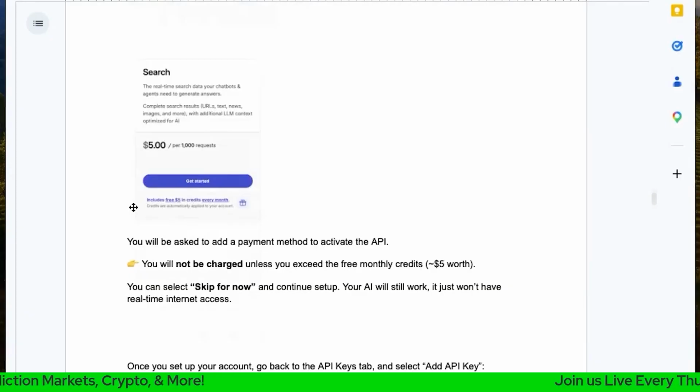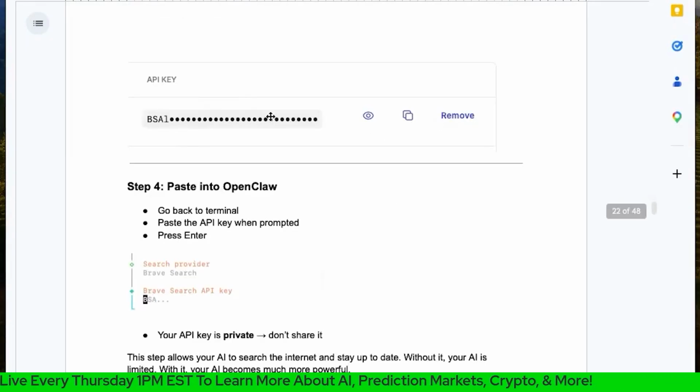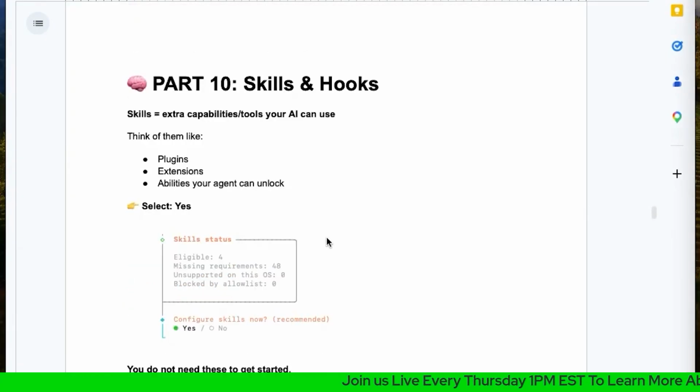And you'll be asked to add a payment method to activate the API, but once again, you will not get charged unless you exceed the free monthly credits, which is $5 worth. So if you don't want to do that, once again, you can skip for now. You can do that later. Once you set up your account, go back to that API key tab and select Add API Keys. You'll find your API key. You can just click Copy. So once you have the API key copied, you can just paste it into the Openclaw terminal. I'm going to skip Brave for now because I have it set up in my other Openclaw.